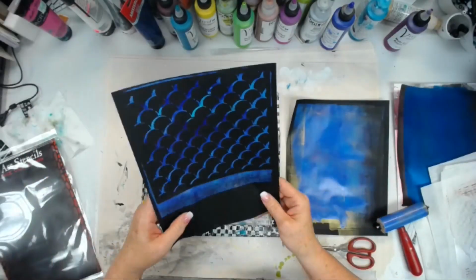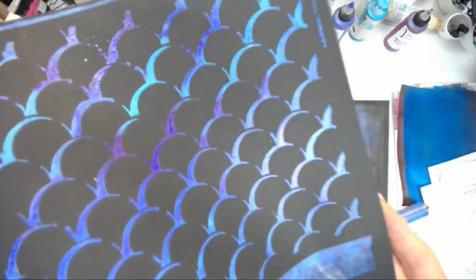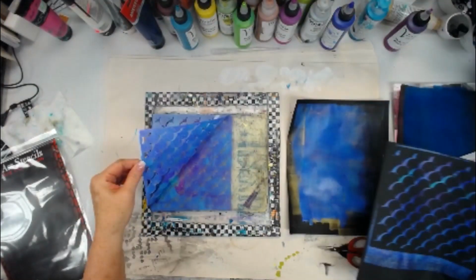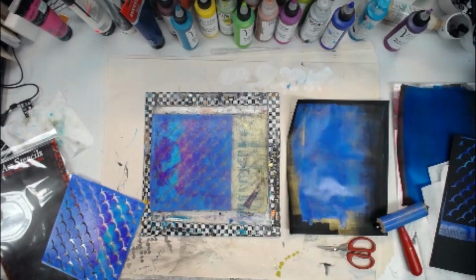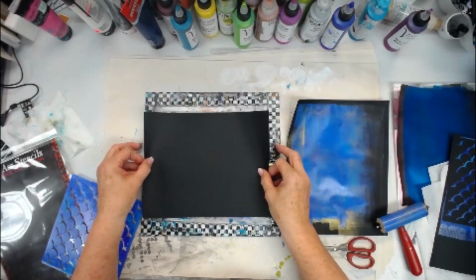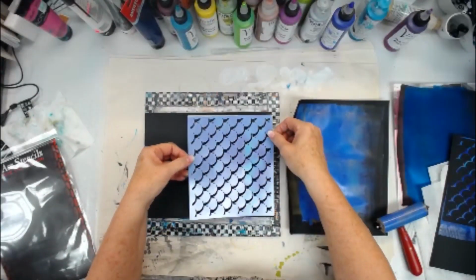How cute. You're going to love this one, see? And I'm going to pick this up on blue, on black. And I'm going to clean this off. I'm going to put this one down here in case it turns out really good. You can use both sides of it.